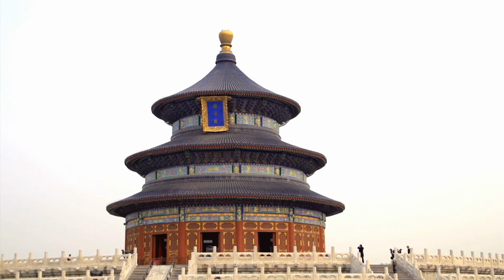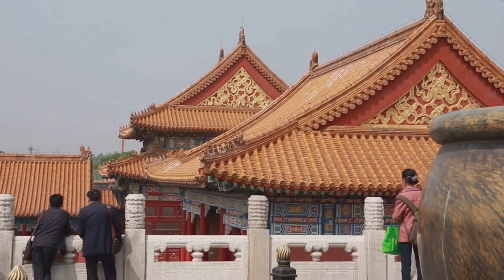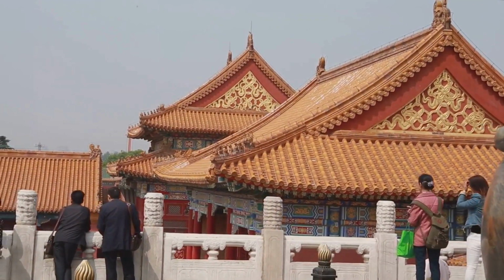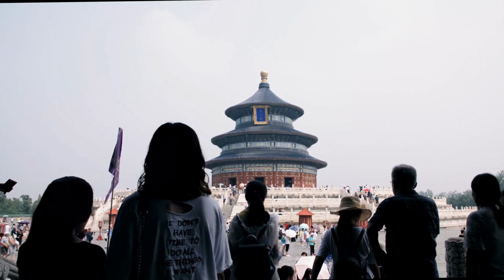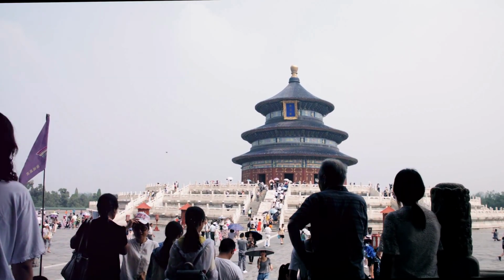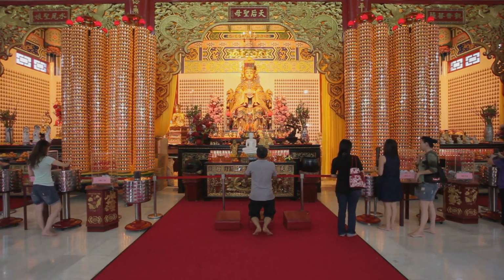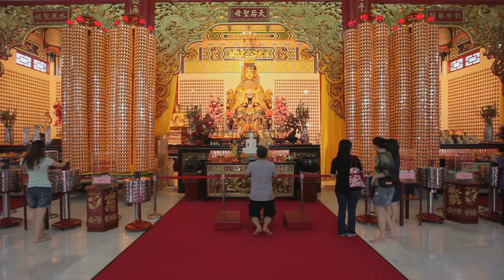To provide a well-rounded perspective, let's hear from some experts and visitors. Dr. Li Jiang, historian, says, "The Temple of Heaven is a perfect blend of architectural elegance and spiritual symbolism. Its design reflects the ancient Chinese worldview and the emperor's sacred role in society. Studying this temple gives us invaluable insights into the Ming and Qing dynasties' cultural and religious practices."